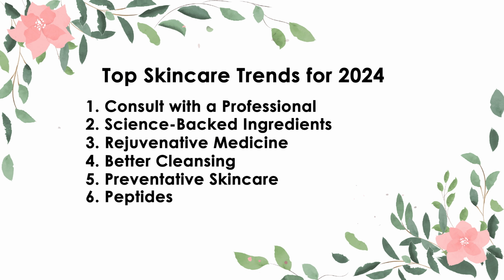The seventh trend of 2024 is going to be pigment regulation. Now, most of us, if we were young and got in the sun and sunblocks weren't as prevalent when we were younger, then we tend to get pigment as we are aging. So this isn't necessarily a new problem or concern, but how we address pigment is ever evolving.